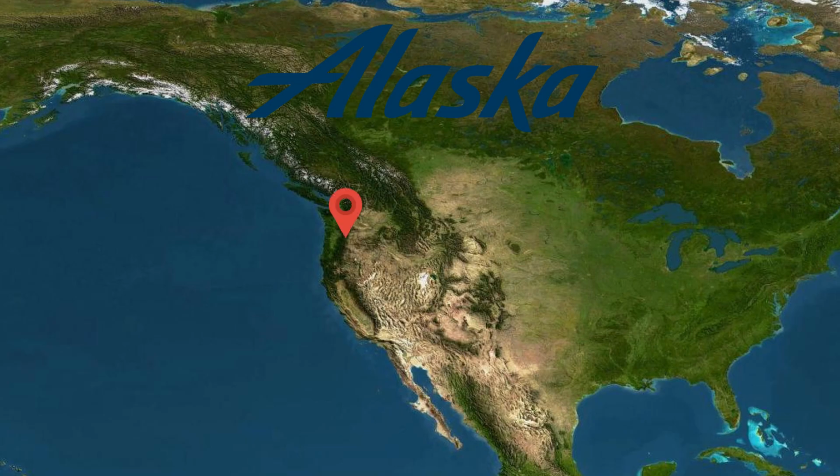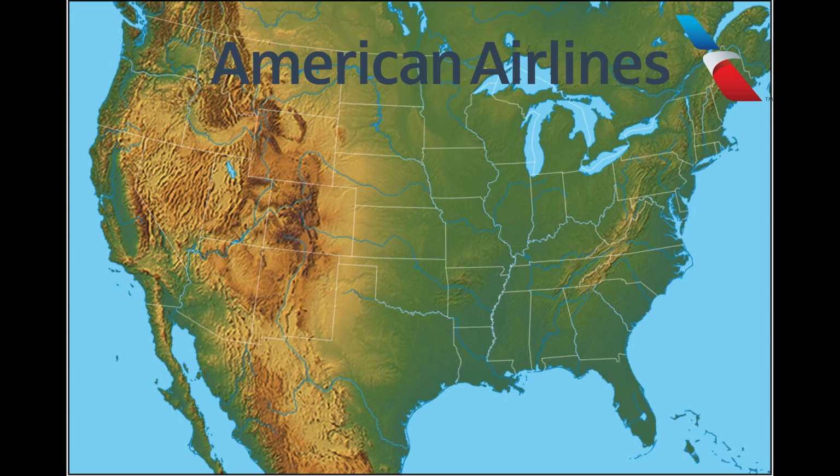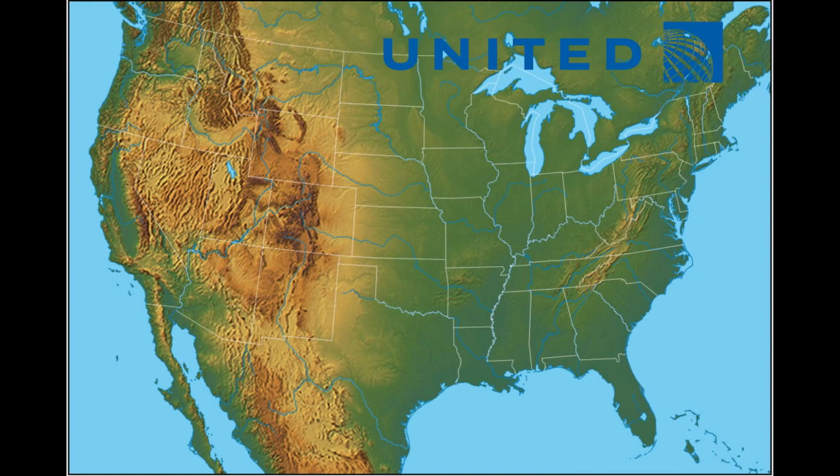The hubs of Alaska Airlines are Seattle-Tacoma, Ted Stevens Anchorage, Los Angeles, San Francisco, and Portland. The hubs of Hawaiian Airlines are Honolulu and Kahului. The hubs of Delta are Atlanta, Boston, Detroit, Los Angeles, New York, Seattle-Tacoma, and Salt Lake City. The hubs of American Airlines are LA, Phoenix, Charlotte, Washington Ronald Reagan, Philadelphia, Miami, Dallas-Fort Worth, New York, and Chicago O'Hare. And then lastly, United's hubs are Chicago O'Hare, Newark, Houston George Bush, San Francisco, Los Angeles, Washington Dulles, Denver, and Guam.